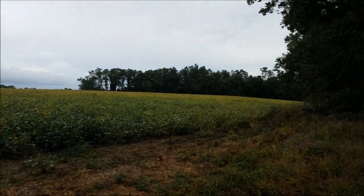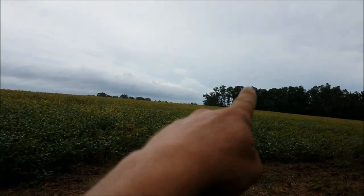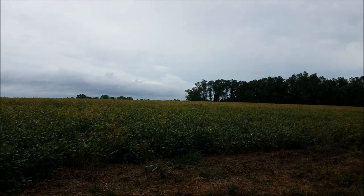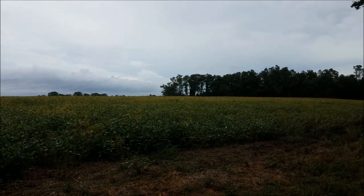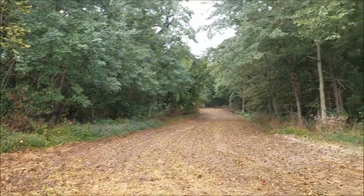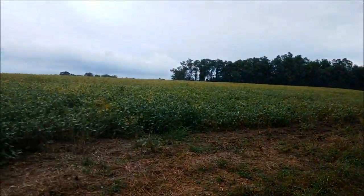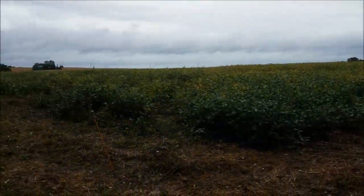And I just decided, because I'm actually just going to walk home. My house is just right on the other side of that tree line, basically. I mean, there's another small field, but I'm not very far. But anyways, come down this roadway and it goes back to a food plot back there. Decided I'd kind of work this edge as I was walking out.